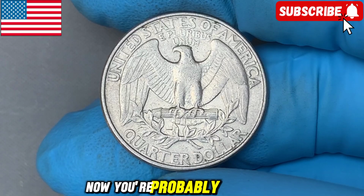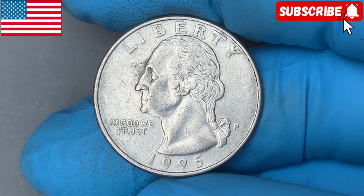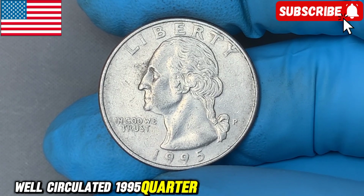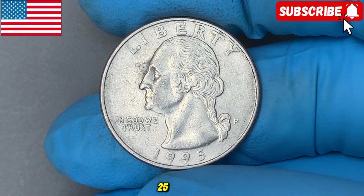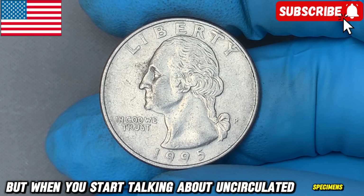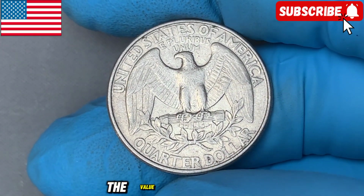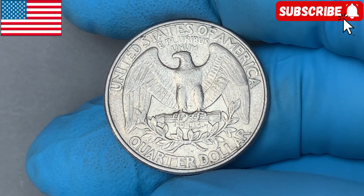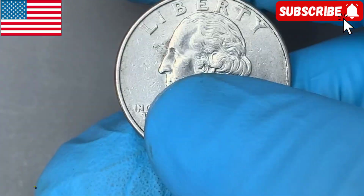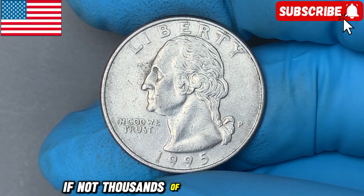Now, you're probably wondering just how much a 1995 quarter could be worth. As we mentioned, a regular, well-circulated 1995 quarter is only worth face value, 25 cents. But when you start talking about uncirculated specimens, or even better, coins with significant minting errors, the value can skyrocket. In fact, a 1995 quarter with a noticeable double die error or off-center strike can easily command hundreds, if not thousands, of dollars at auction.